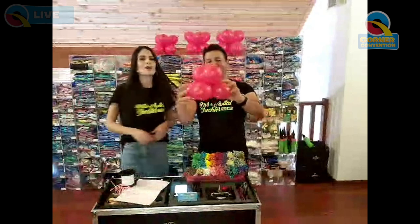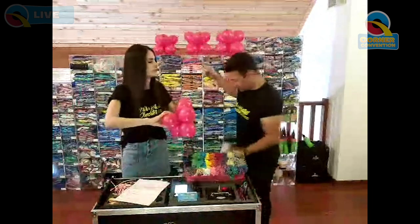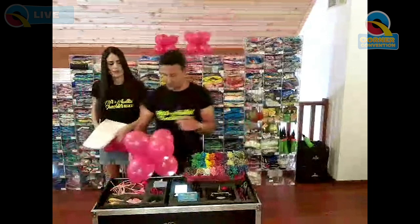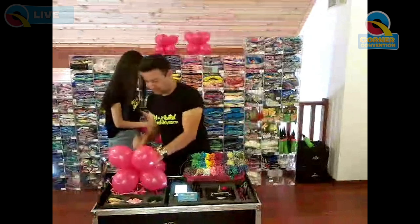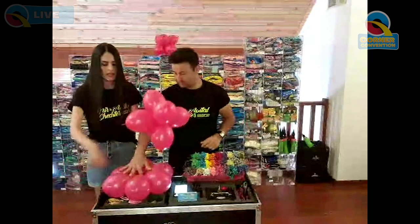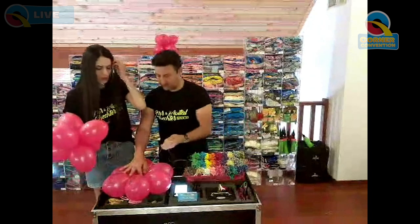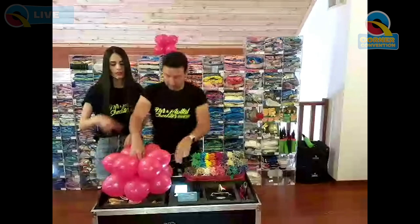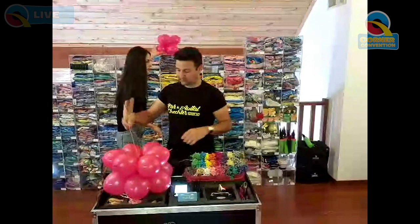Thank you. So now we're going to use our duck tape to connect them together. We're going to start from the top to the bottom, with the 5.5 inches. You just wrap the tape around the center where the ties are, and then you just hold it while you add the next cluster. It's really important to make sure that all the balloons are out of the same center. So remember?